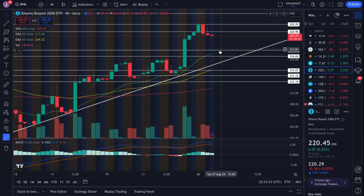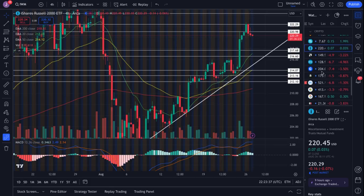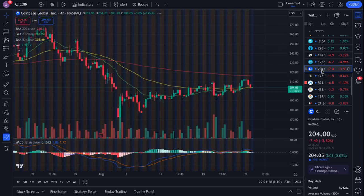If that fails us, we're going to be looking for 217. If we break 221, we could be pushing for 222, but this looks a little bit more bearish. Might come down to 220. We'll see if we bounce or not. So I could see a little bit more downside coming, but we will see if the support holds. That's going to be another big test for tomorrow. If not, there's going to be a bigger decline.